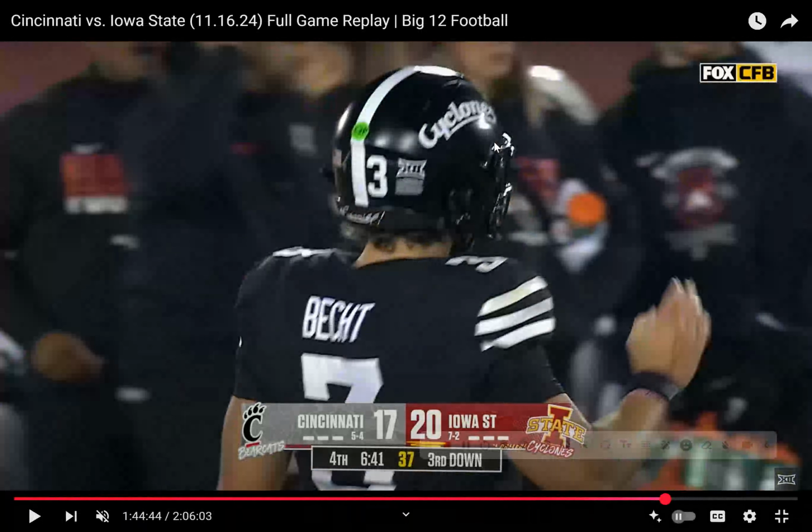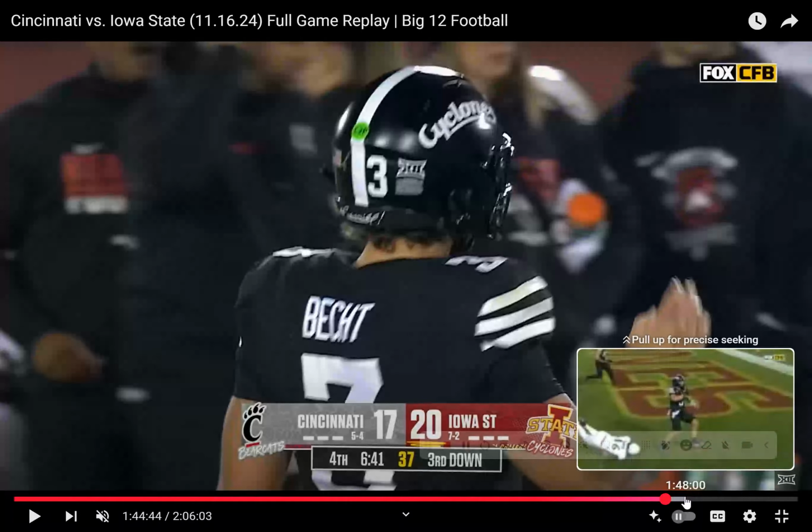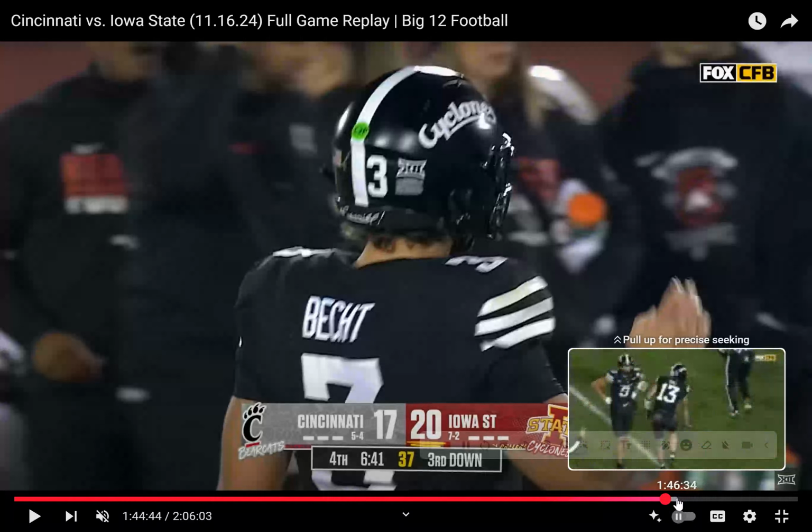All right, this is the last play, 146-34. We're right at the end of this game. It was a tight game. It always is between those two. I try to watch that game a lot. It's always pretty entertaining. I missed it right here. I think this is it.